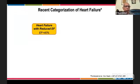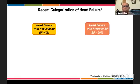Conventionally, when the patient has an ejection fraction less than 40% and has heart failure symptoms, these patients have heart failure with reduced ejection fraction. On the other side of the scale is heart failure with preserved ejection fraction, where the ejection fraction is 50% or more. So these are the two ends of the spectrum of dividing heart failure.